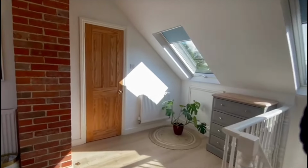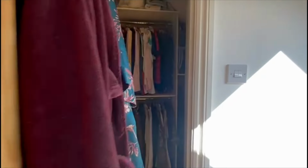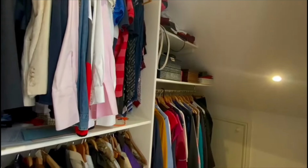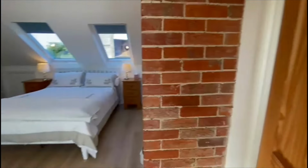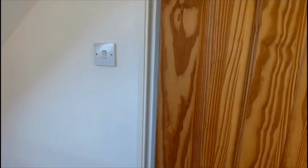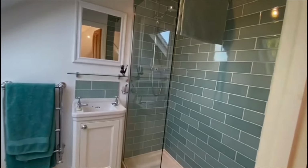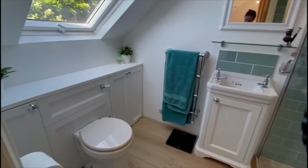So let's have a look at this fabulous walk-in wardrobe in front of us here. Again, tied in with those beautiful doors with the rest of the house. What a fantastic space this is. More eaves storage at the end there. And finally, we're going to go on through and have a look at this fantastic ensuite shower room that the current owners have had installed. Beautifully tiled, heated towel rail, nice and bright with that Velux window.